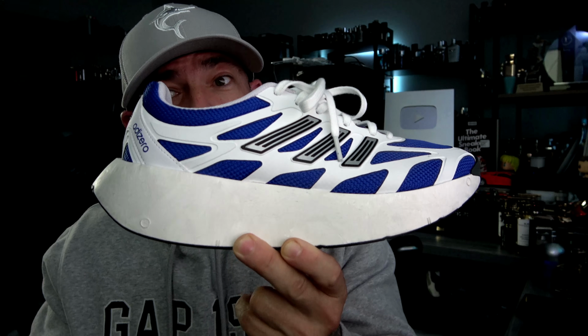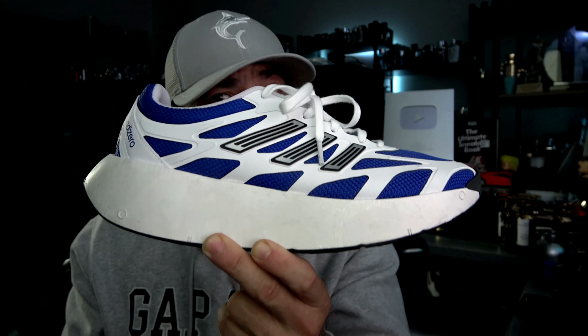These are actually highly slept on. Retail's high, but look around. You can find them far below retail for what I believe to be one of Adidas's best shoes.